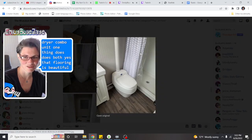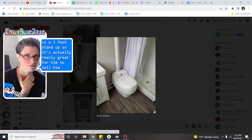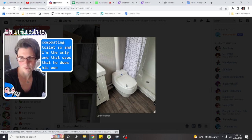This is the bathroom. It is a 3-foot stand up, so it's really great for him to transfer in, for wheelchair accessibility. He just has a shower chair in there. And this toilet is a composting toilet, and I'm the only one that uses that. He does his own thing the way he does it. And then we have a sink as well.